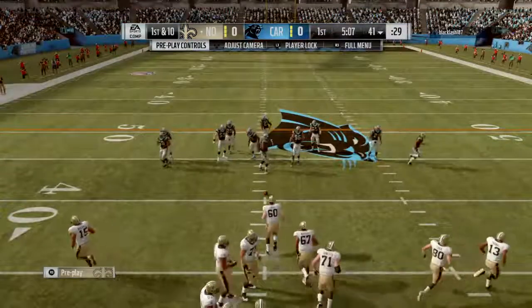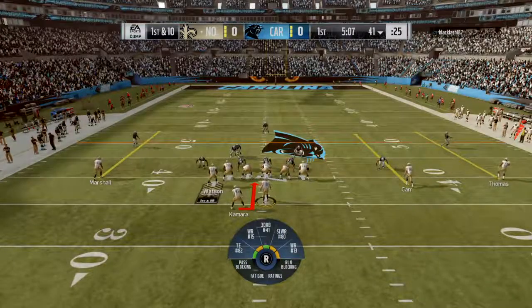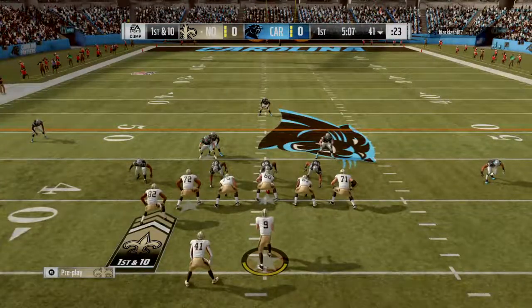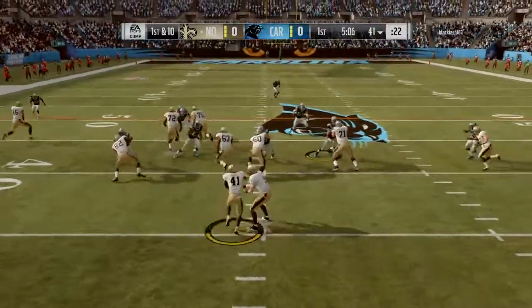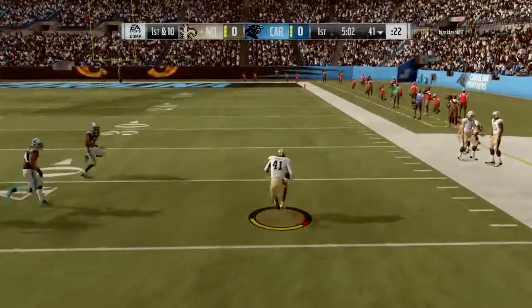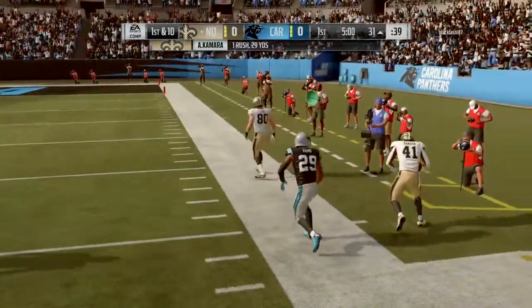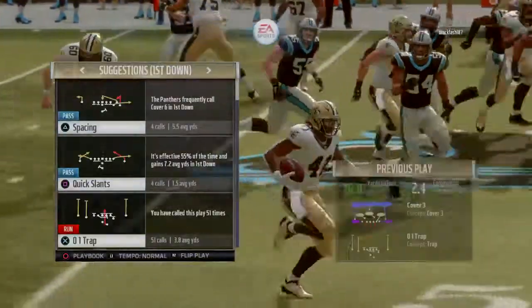The fourth down run successful. Now they look to pay it off on first down. Hey, you ready? The first carry now. This is Alvin Kamara. A big run there. 29 yards and a first.